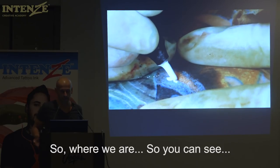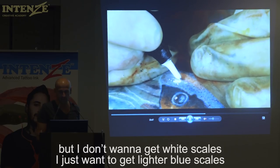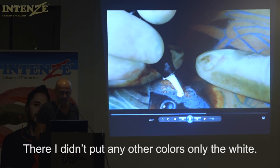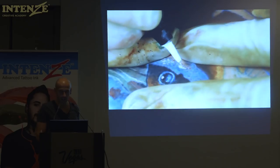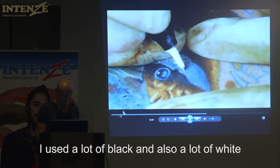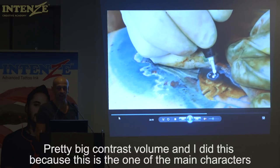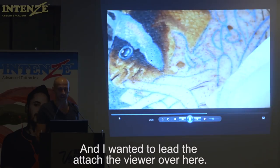Yeah, so where we are. You can see here I'm scaling, but I don't want to get white scales, I just want to get lighter blue scales. But where the body of this stripe is shining, there I didn't put any other colors, only the white. If you check out this part of the design, you can see that I used a lot of black and also a lot of white. This is a pretty big contrast difference, pretty big contrast volume. I did this because this is one of the main characters, and I wanted to lead the attention of the viewer over here.